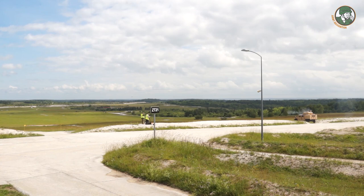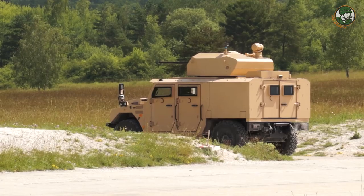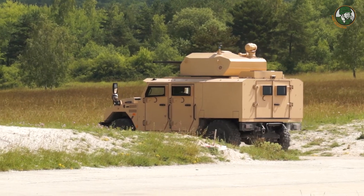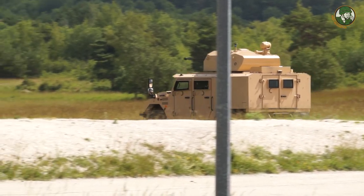Additional to the gun, we can add a coaxial machine gun, and on the next generation of CPWS, we have the possibility to integrate an anti-tank guided missile system.